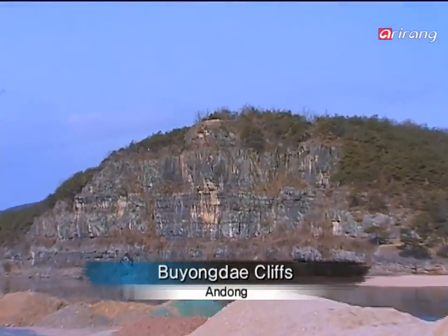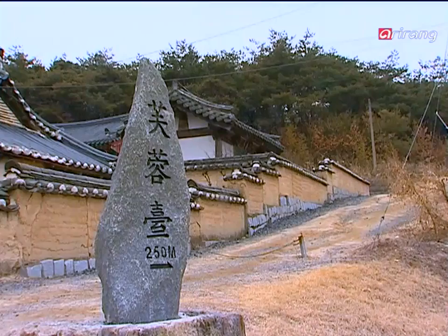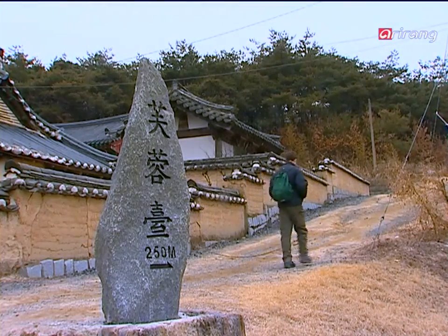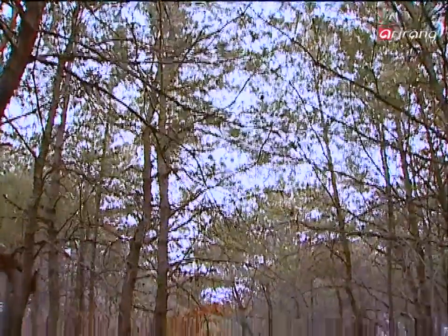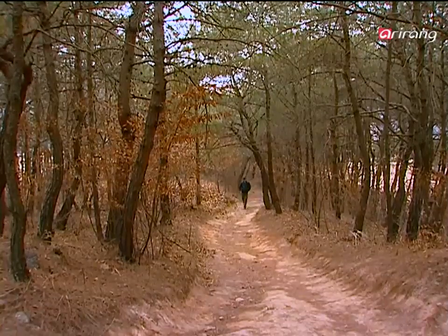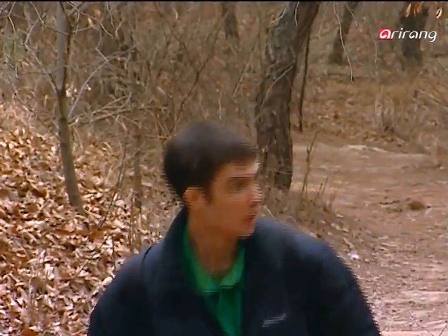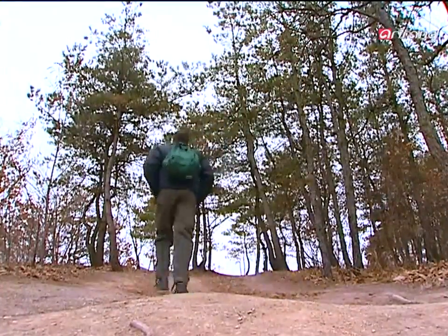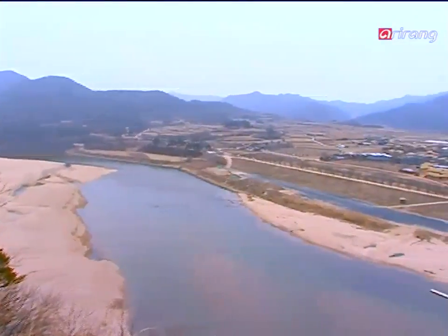Across Hahwe Village, there's the 64-meter-tall Buyongdae Cliff. It's very easy to climb. Bigger than it looks down below.